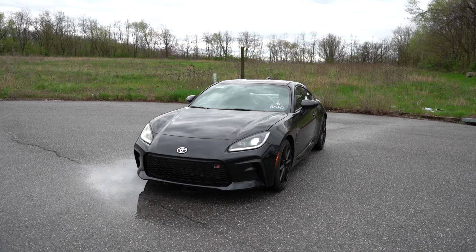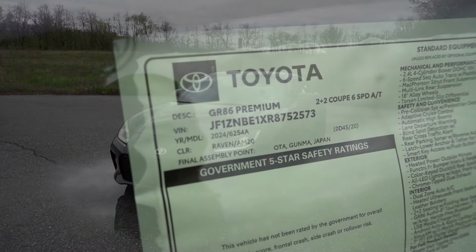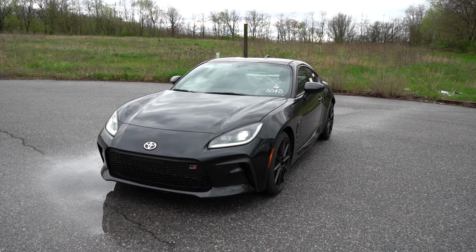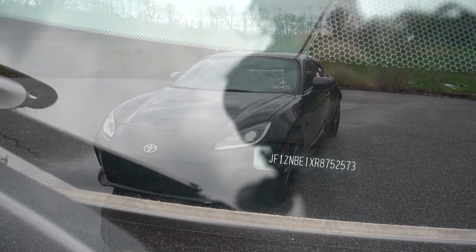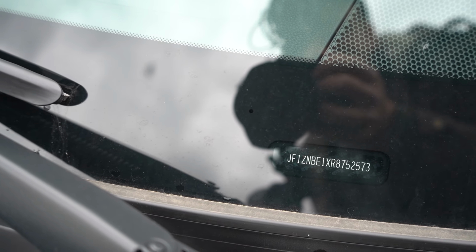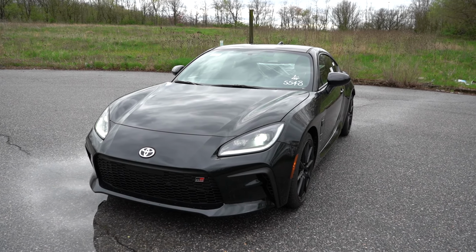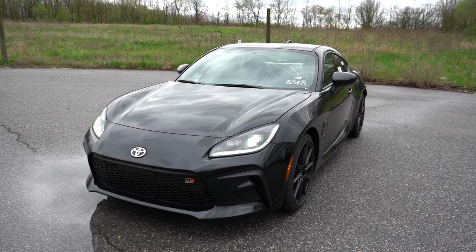All right, so here she is, you guys, the new 2024 Toyota GR86, finished in Raven, in case you were curious of our exact exterior color name that we have with us here today. But as always, let's go ahead and start with where the 86 is made. Taking a look at the VIN, the first character is the letter J, indicating that the 86 is built and assembled in Japan, and it would be horrible if it was made anywhere else, quite honestly. That is where this one is meant to be made.